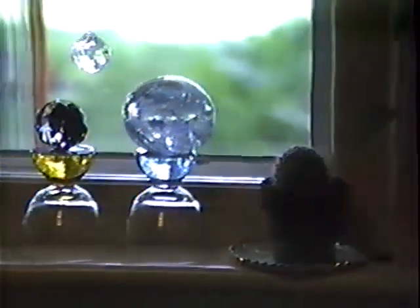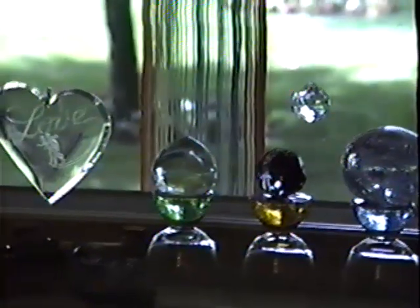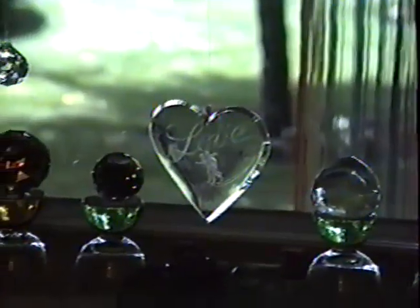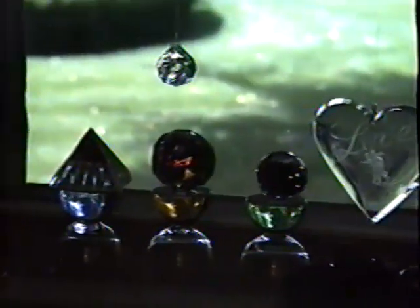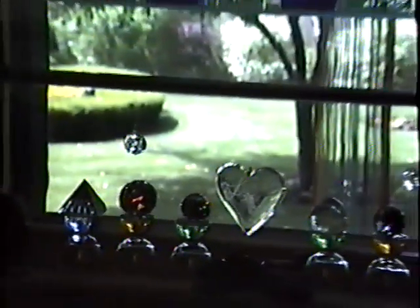Oh, yes. Now let me get that. And they reflect light through the window. That's these here, yes. And the other three crystals have prisms in them, so they show light all over the kitchen. We call it our sunshine. I'll get a full view of that too. There, is that it? That's it.